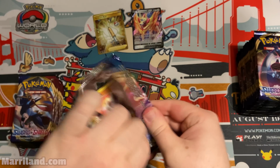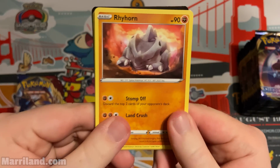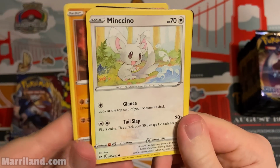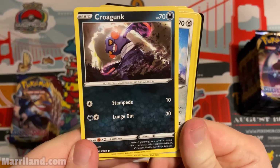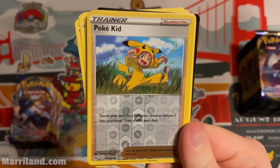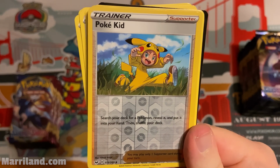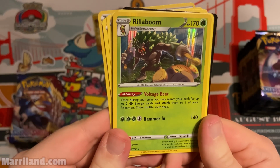Okay, getting through here. Definitely got some cool stuff. All right, so Rhyhorn. Minccino, very cute Minccino. Chinchou. Another Croagunk, another Galarian Meowth. Reverse Foil Pokekid. Search your deck for a Pokemon, reveal it, and put it into your hand. Then shuffle your deck. Yeah, I don't know, it's kind of okay.